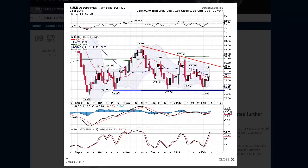So that could be a combination of things that Mario Draghi was saying, which caused the euro to soften as well, and 40% of this dollar index is actually weighed against the euro. So that had a significant impact as well. So we're not really sure if this is euro weakness or dollar strength, but either way, the price action moved higher and found a support around 79.